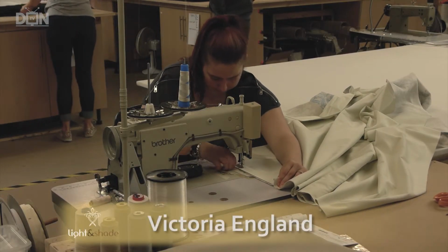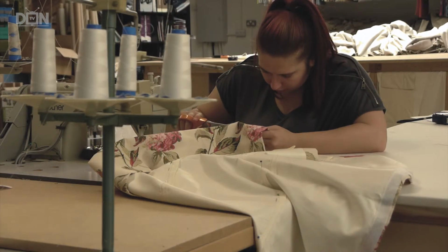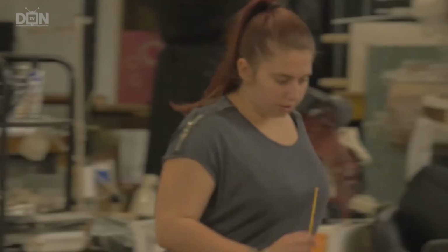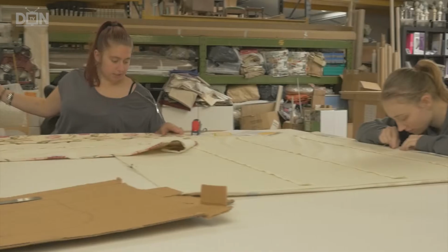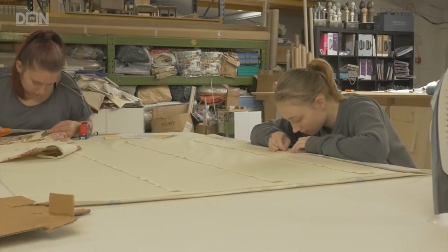Hi, my name's Victoria. I've been at Light and Shade for just over 5 years now. I really like shopping. Quite like tattoos as well, got a few myself. I love working here because it's very rewarding seeing the finished product. I love working here also because it's like my second home. I work with my mum, so what could be better? I love it.